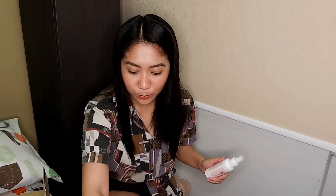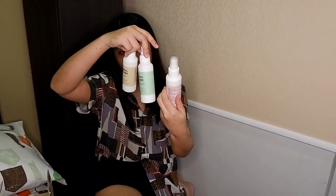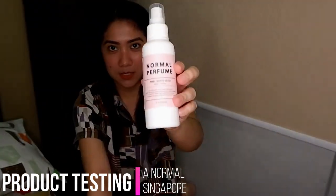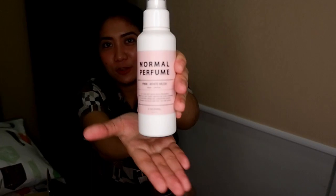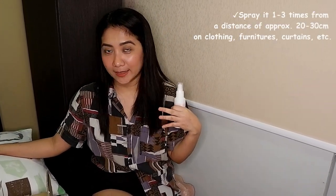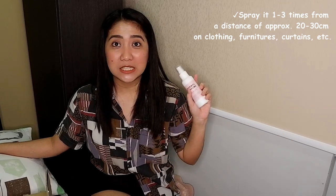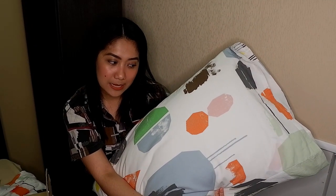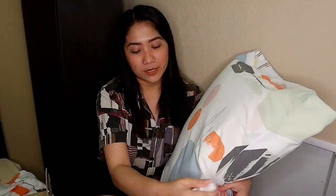Okay guys, so let me start with these three products, the three fragrances under Normal Perfume. So let me start with Pink White Musk. For clear view, the product. So their recommendation is 20 to 30 cm away from the product or items. And then 2 to 3 sprays, but it depends on the surface of the item that you're going to spray on. So for me, I'll be using this pillow, my pillow. The last time I changed the bedsheet and the pillowcase was last Saturday, so like 2 to 3 days ago. So as per recommendation, let's try it.